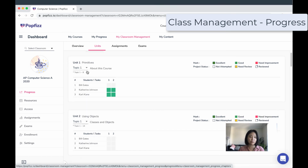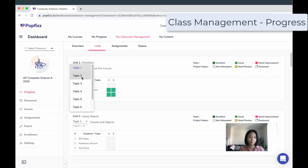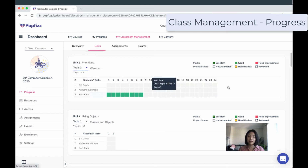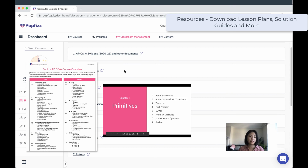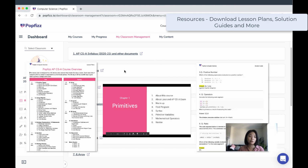and you'll get to see how students are doing here. You can toggle to different topics. If you see any red, it means that the student will need to resubmit. And here is the resources area. And this is where you can get the lesson plans, lesson slides, and solution guides.